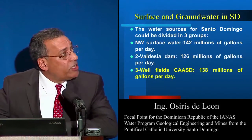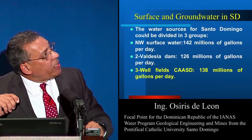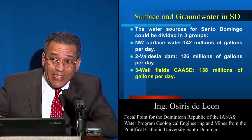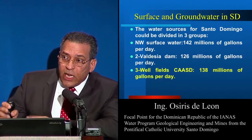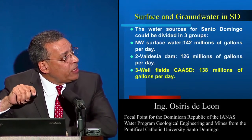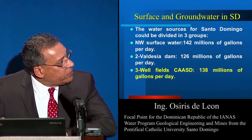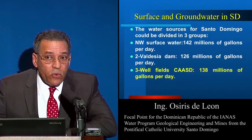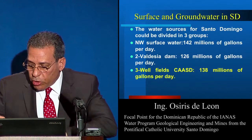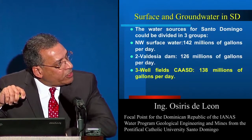The water source in Santo Domingo, we can divide it into three groups. First one is in the northwest side, where 142 million gallons per day are coming. The other one is Valdesia Dam, located in the west side of Santo Domingo, from which we receive every day 126 million gallons of water. And the other is the field wells. We have different field wells in the northeast side of Santo Domingo, where we receive 138 million gallons per day.